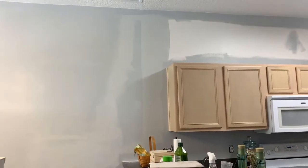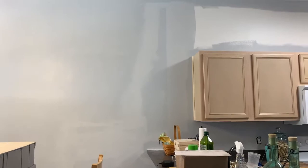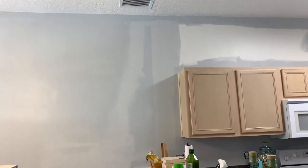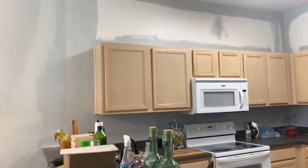Hopefully you're not going to be able to see this line here when the paint dries. That is the line where the paint sheen, I guess, changes, because I guess when the house was built they used two different sheens. This over here is probably like an eggshell, and then the kitchen is painted in high gloss, and that's where they started the high gloss line, right there where you can plainly see. So when the paint dries, I'm hoping you're not going to be able to see that.